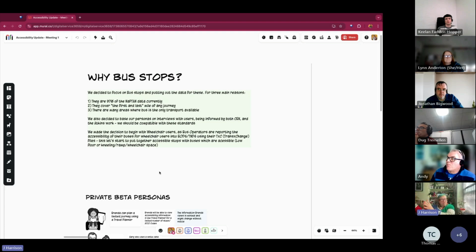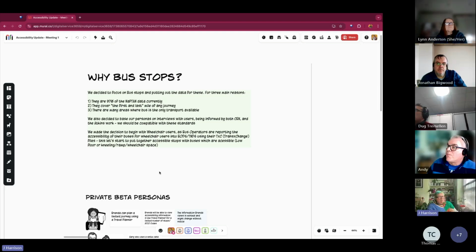A lot of people start looking at accessibility at that end. We made the choice to look at accessibility at almost the reverse end and go and look at bus stops, because they're 97% of the NaPTAN data set. They cover the first and last mile of any journey. So most people, unless you're lucky enough to live right next door to a rail station, generally have to catch a bus to get to your rail stations, or your train, or your metro stations, or your airports and things like that. And there are many areas of the country where the bus is really the only transport available.